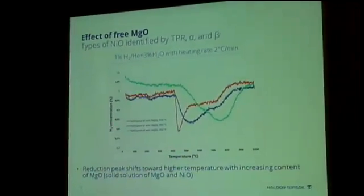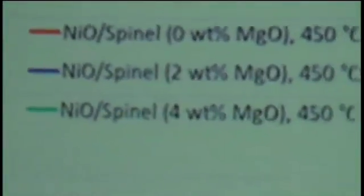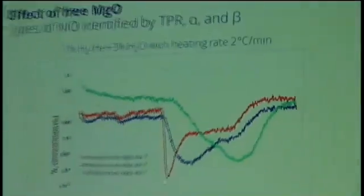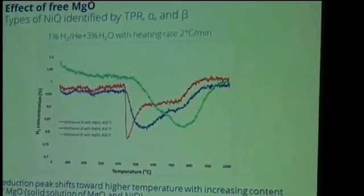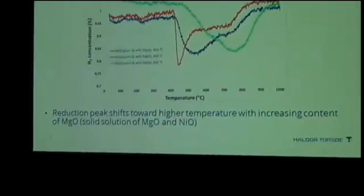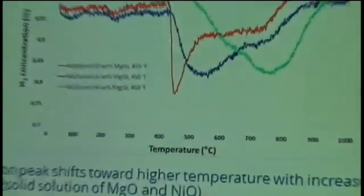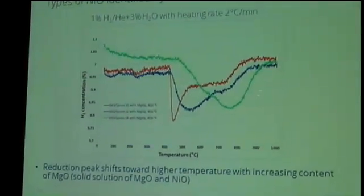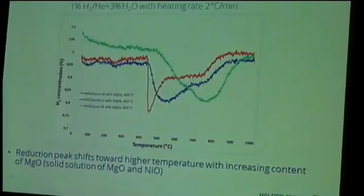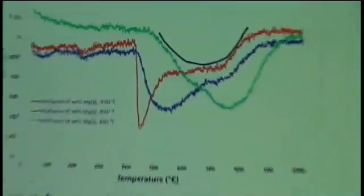And what is the effect on the temperature reduction profile? This is what I showed in this picture. The red one I showed previously, with no free magnesium oxide, the blue one with around 2% free magnesium oxide, and then the green one with 4%. What we see is that the peak shifts towards higher temperature with increasing magnesium oxide, so the alpha peak turns into the beta area. And we still have this common peak for all the figures.